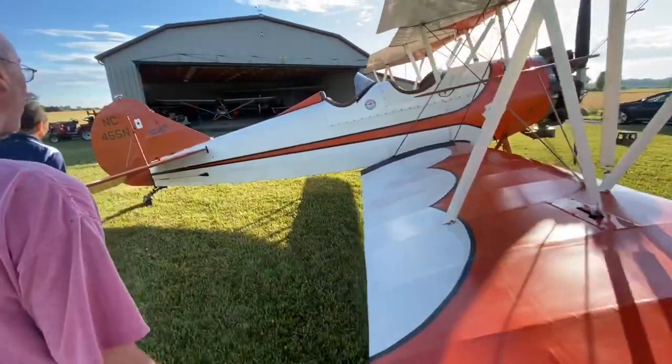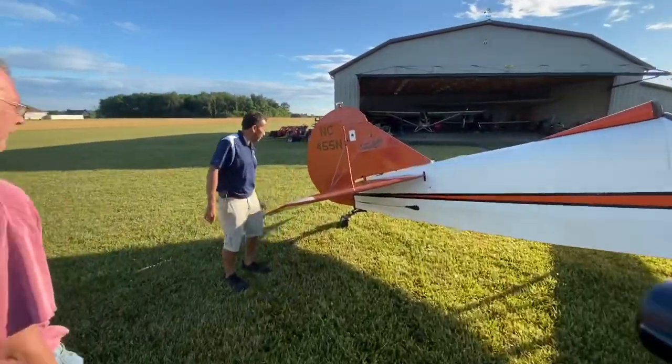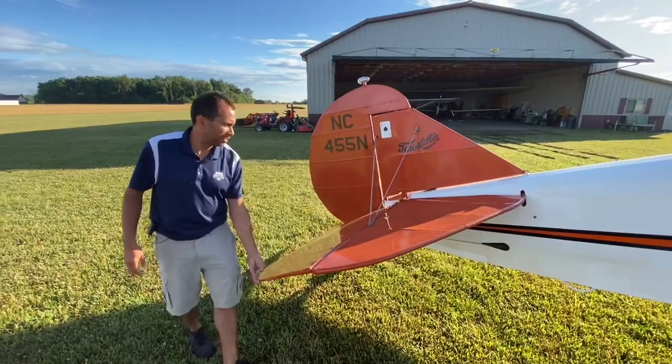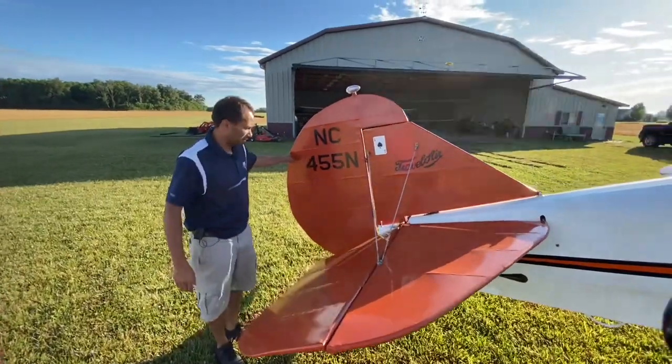Got the stabilizer and the elevator here. Makes you go up and down. All right, your rudder. Side to side.